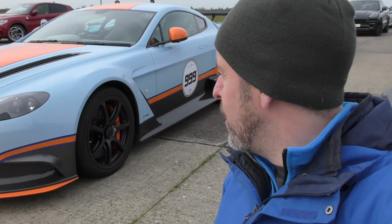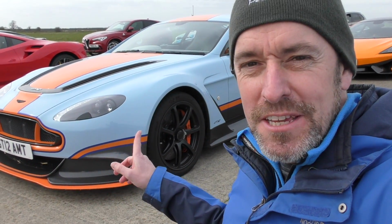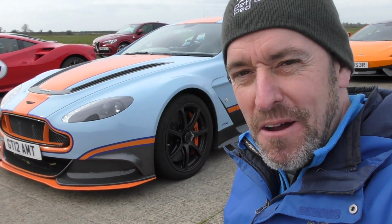So I always play the what car would I take home? Now, I am very tempted by Auto Vivendi's brand new Aventador SVJ, but I've always had a very, very big soft spot for an Aston Martin Vantage GT12. And that one in Gulf colours for me, that's my car of the day.